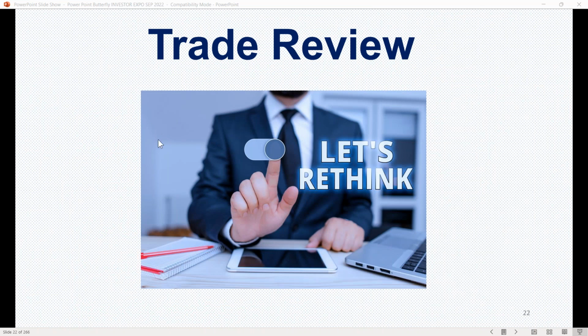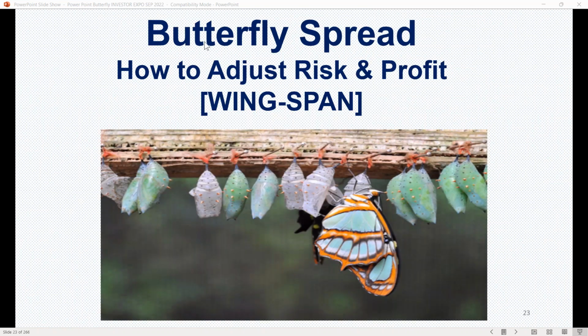Now these examples are trades that I've done, or that we've done at Power Cycle Trading in our trading room, and we also have alert services. These are all trades that we've done. So here's an example of some butterflies.